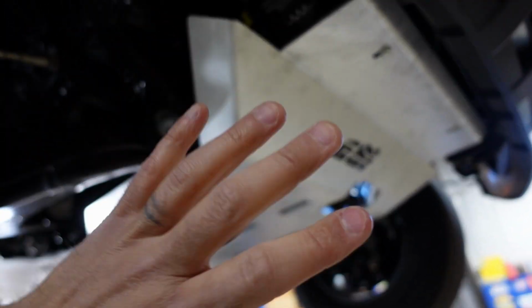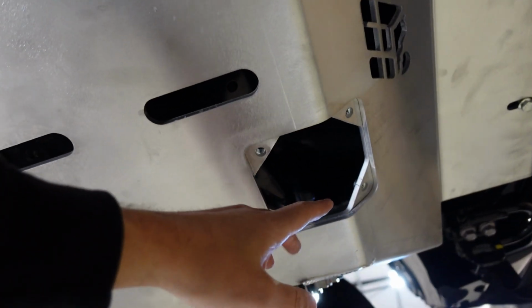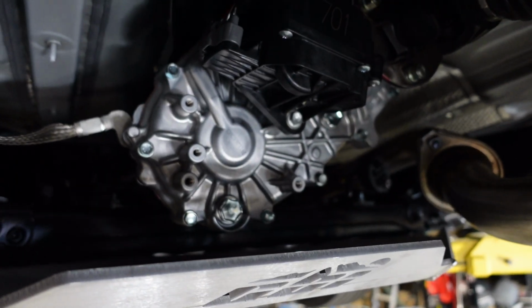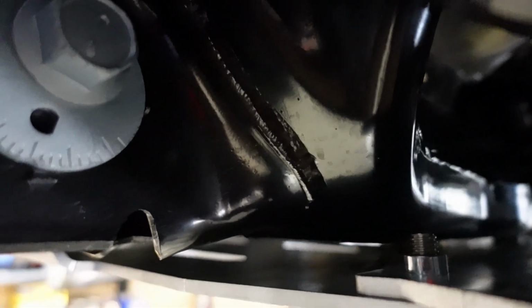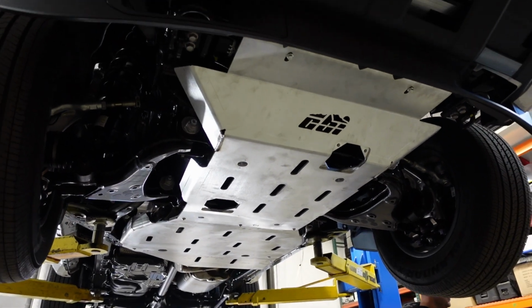These are the prototypes, so they are aluminum. Come back here, you get your 3 bolts, another access point, full belly skids, and then I want to say this is the transfer case skid. Yep. Boom. Good amount of clearance around the exhaust pipe. Got your breather holes. Good amount of base clearance as well. Anyway, so these are gonna work out fantastic.